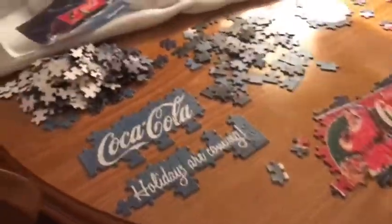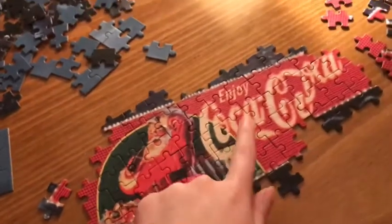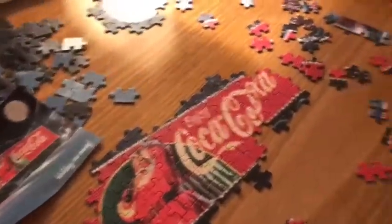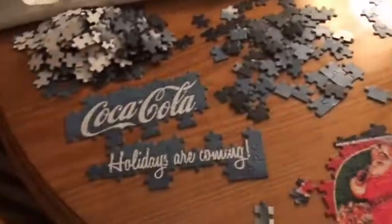So, in the space of 2 hours, I managed to do the Coca-Cola sign, the holidays are coming sign, almost all of the big Coca-Cola truck and the moon. This is actually a lot harder than I thought. I've been doing this for like 2 hours. So, yeah, that's 2 hours of this jigsaw.